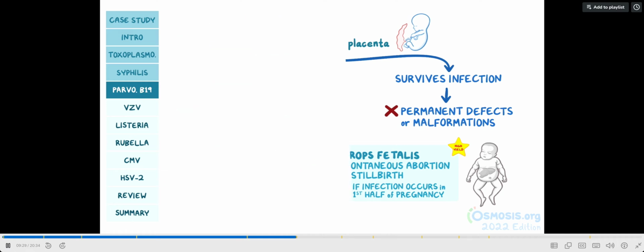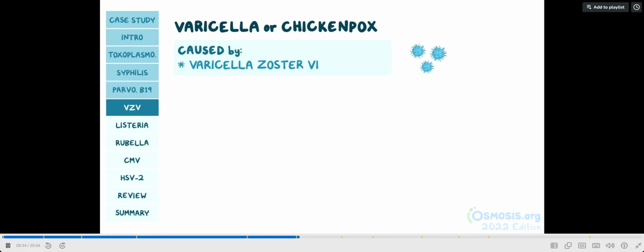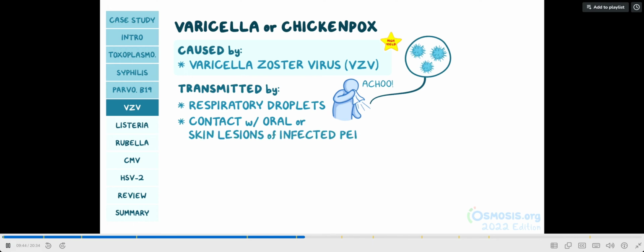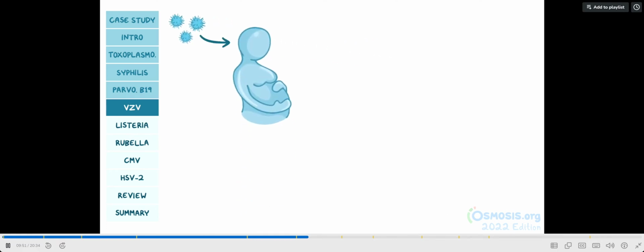Okay, moving on to the next one. Varicella, or chickenpox, is caused by the varicella-zoster virus, or VZV for short. VZV can be transmitted by respiratory droplets when someone coughs or sneezes, as well as via contact with the oral or skin lesions of an infected person. What can be concerning is when the VZV infection is transmitted to a pregnant individual who is unvaccinated or has no history of previous infection.